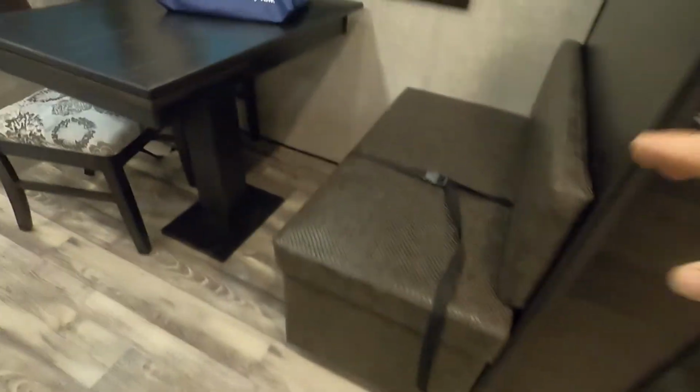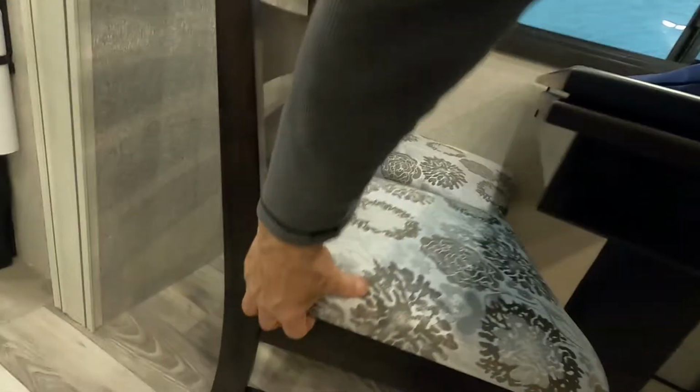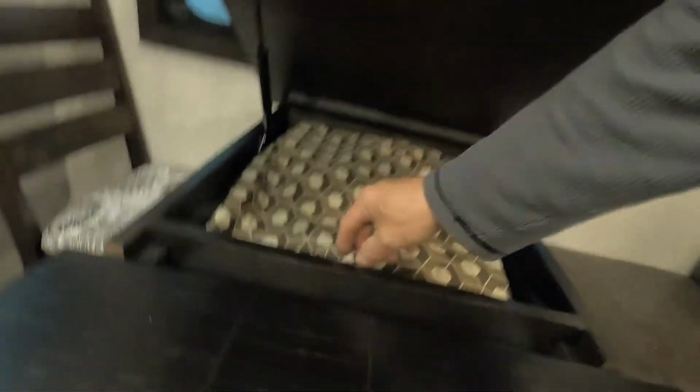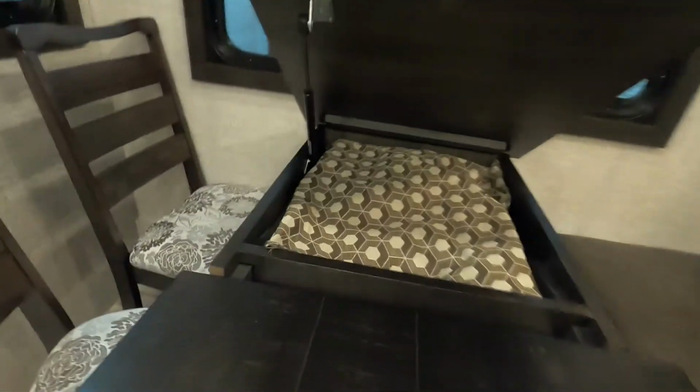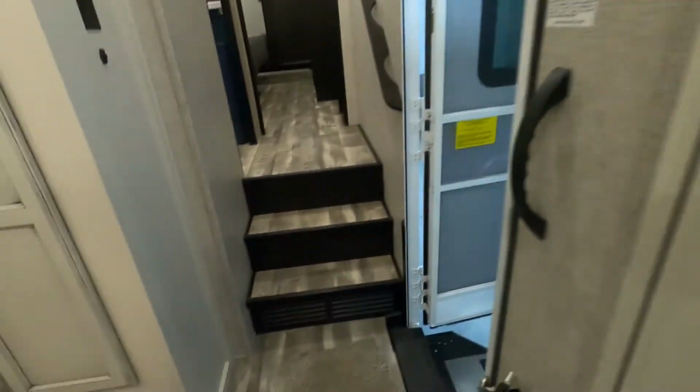You have some folding chairs up underneath your bed that will match those. The storage under your seats, storage under there. These are pieces you can put on the back of your chairs for travel. This will also extend. Another place you can control the lighting from. And heading up the hallway into the bathroom.